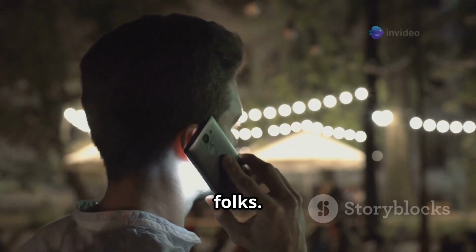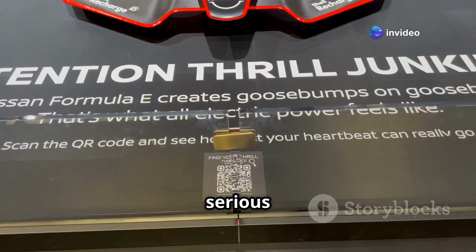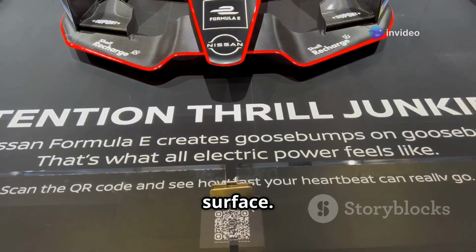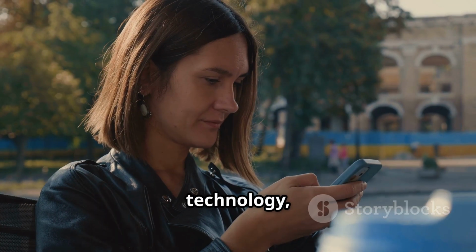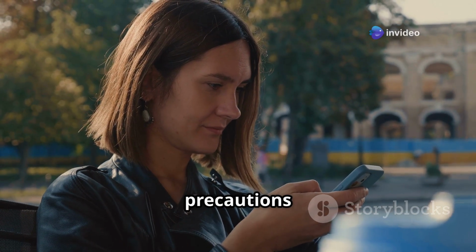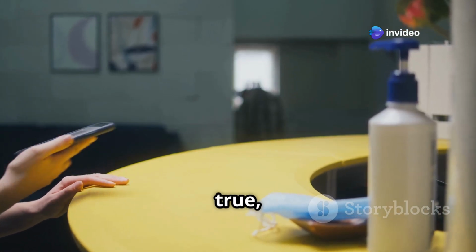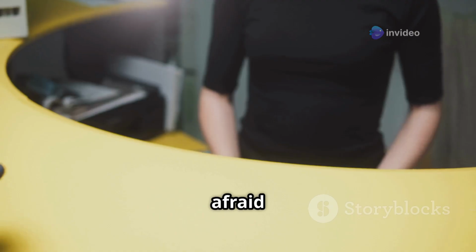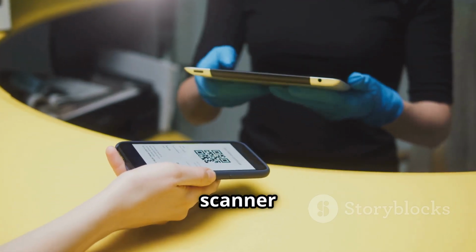So there you have it, folks. The world of QR codes might seem convenient, but as we've learned today, there are some serious risks lurking beneath the surface. But don't let that scare you away from using them entirely. Like any technology, it's all about being informed, staying vigilant, and taking the necessary precautions to protect yourself. Remember, if something seems too good to be true, it probably is. Don't be afraid to be skeptical. Double-check those URLs and use a trusted QR scanner app.